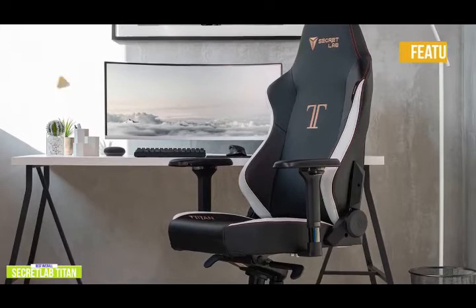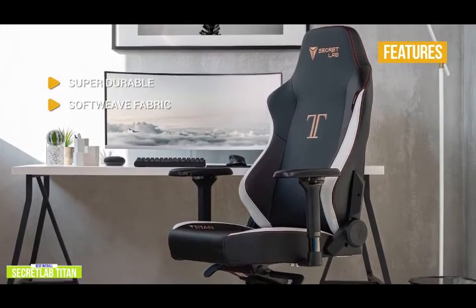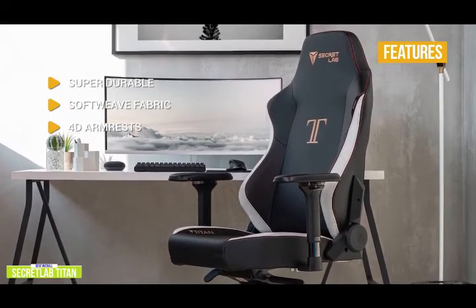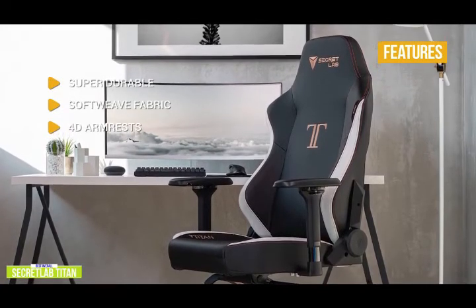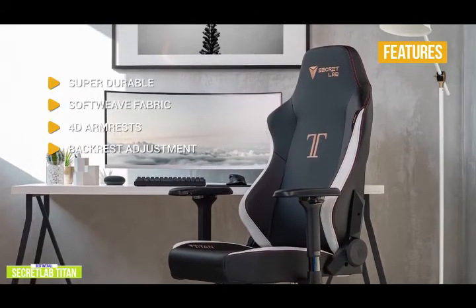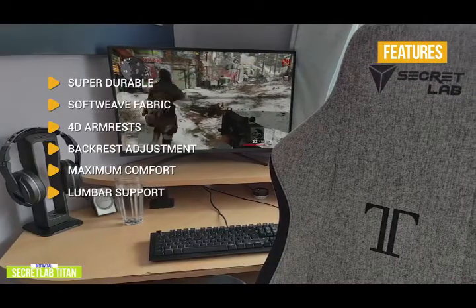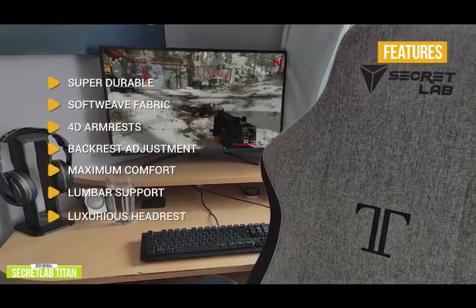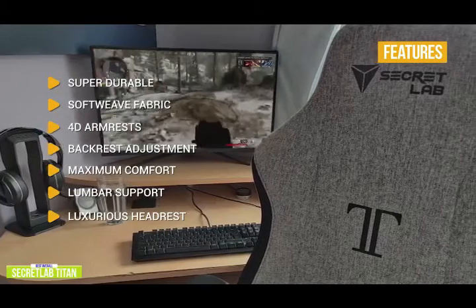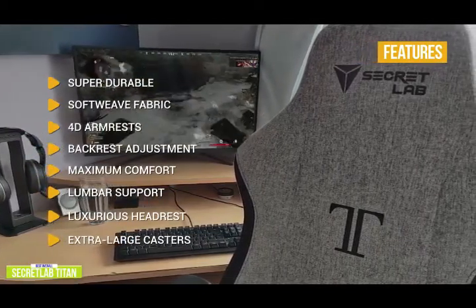The key features are super durable, full-frame steel construction, soft weave fabric, soft and strong for comfort and long wear, 4D armrests, fully adjustable forward, backward, left, or right, backrest adjustment, tilt from 85 to 165 degrees, maximum comfort with high-density cold cure cut foam, lumbar support, built-in adjustable system, luxurious headrest, black velour fabric filled with memory foam and cooling gel, extra-large casters, 5 PU-coated casters give you smooth, quiet motion.